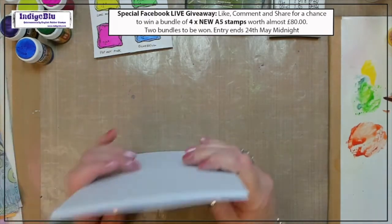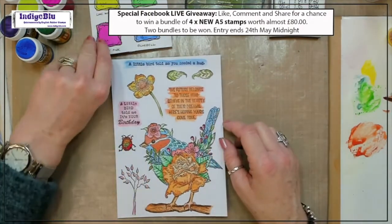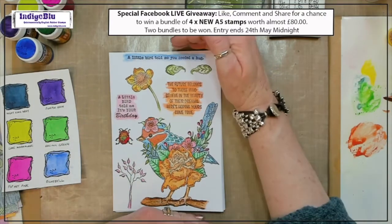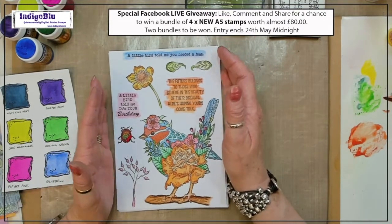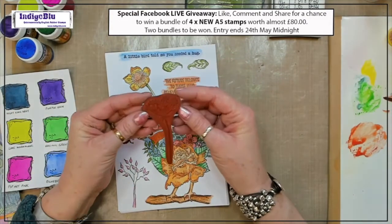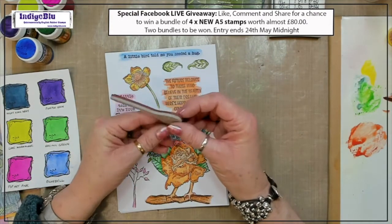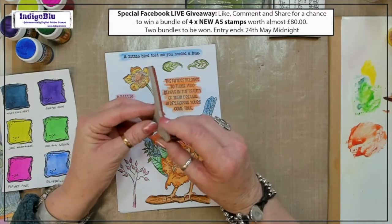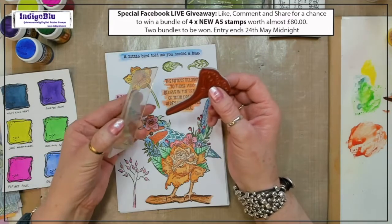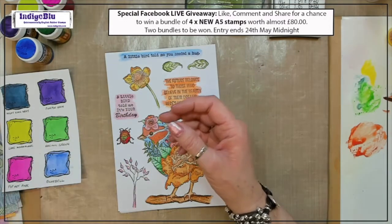So here we are. Ta-da, like a newsreader. Right, so okay, they're A5, so a really nice big stamp plate. Red rubber, as you can see, all cut out for you, beautifully cut out, on mounted foam, so that you can just cling them to your acrylic blocks, all ready to go.